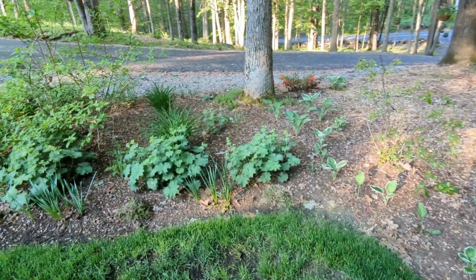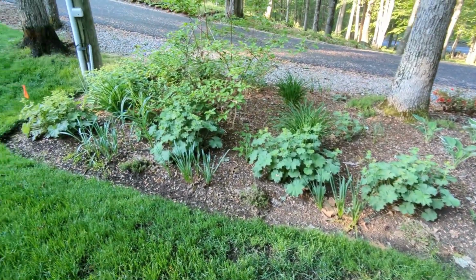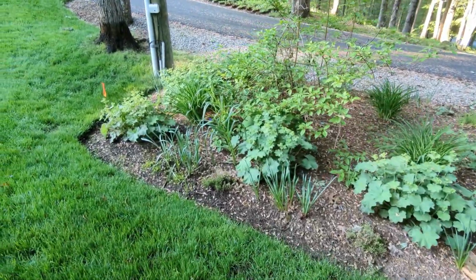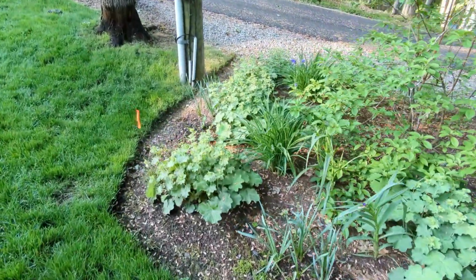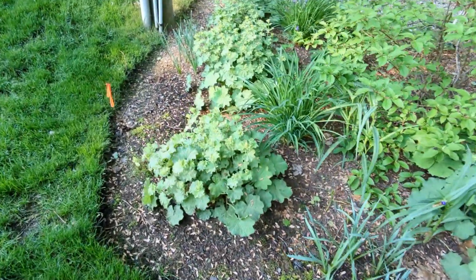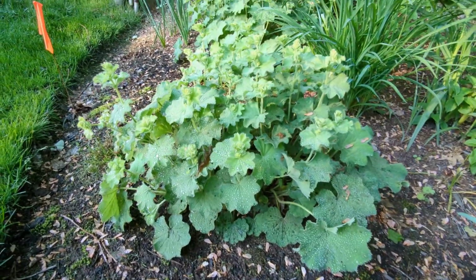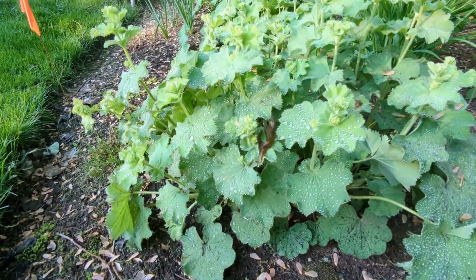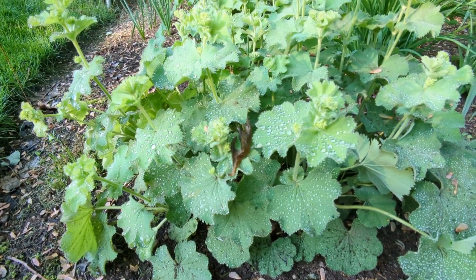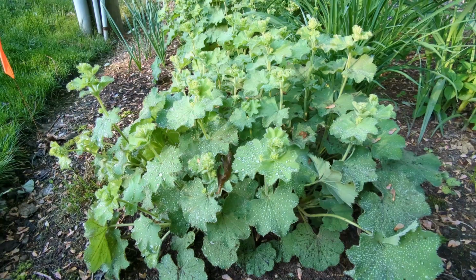And then check out the lady's mantle. That's been very popular during my plant sales, I must say. And they are budded up. They have a really pretty blossom to them, a yellow color blossom. And I just love the way the water glistens on it in the morning. Look how pretty that is. If you don't have lady's mantle, I definitely recommend it towards the front of your flower bed.